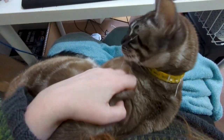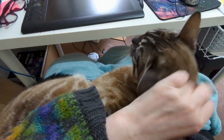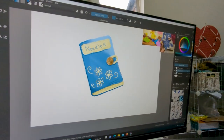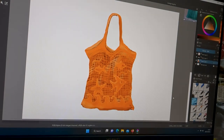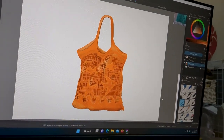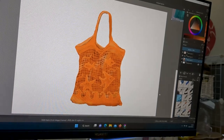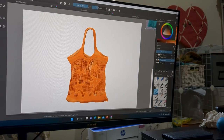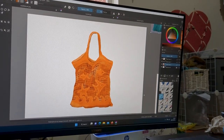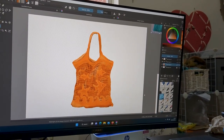Comfy there. Work is finished for the day. Yes.